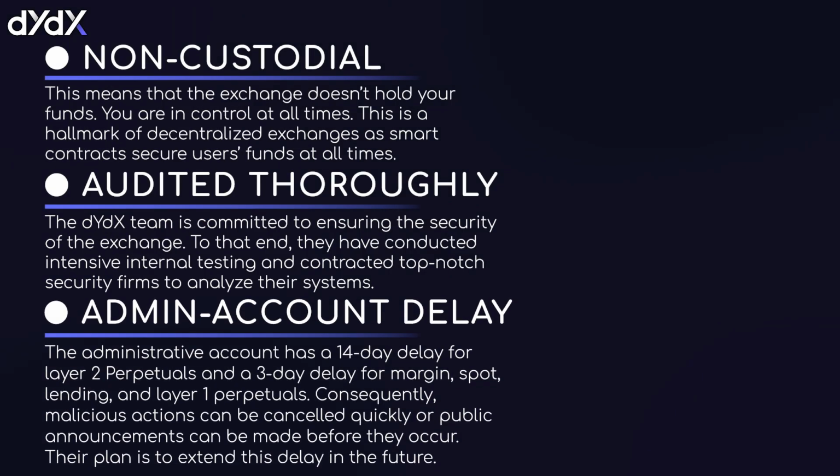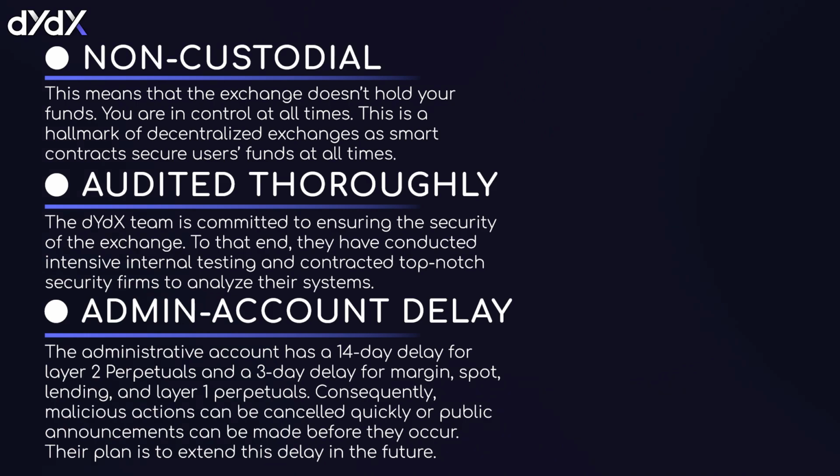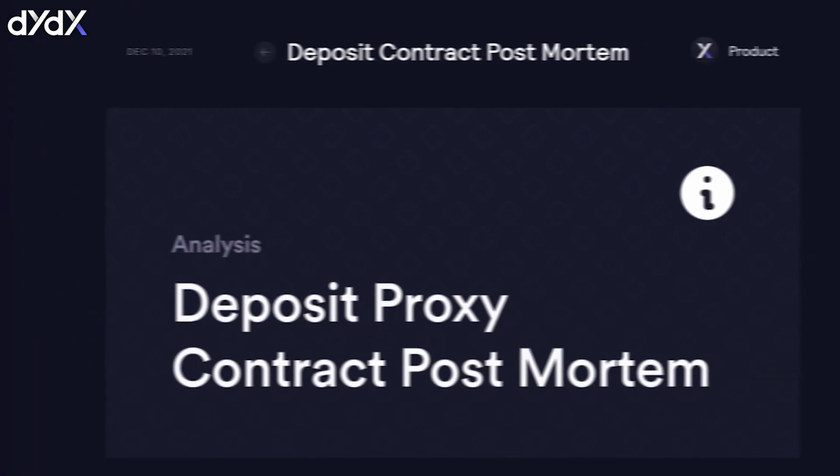Admin account delay. There is usually an administrative account on many decentralized protocols that can perform administrative functions. If hackers gain access to this account, they can remove features from the protocol for their own gain. In the dYdX case, the administrative account has a 14-day delay for Layer 2 perpetuals and a 3-day delay for margin, spot, lending, and Layer 1 perpetuals. Consequently, malicious actions can be cancelled quickly, or public announcements can be made before they occur. Their plan is to extend this delay in the future.